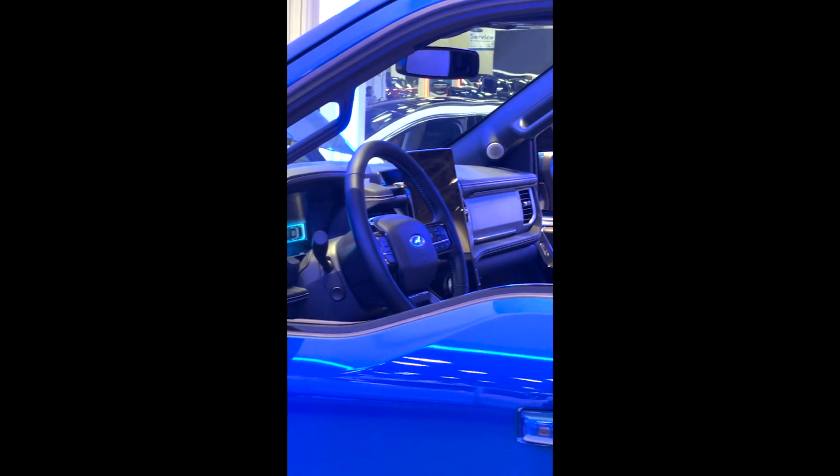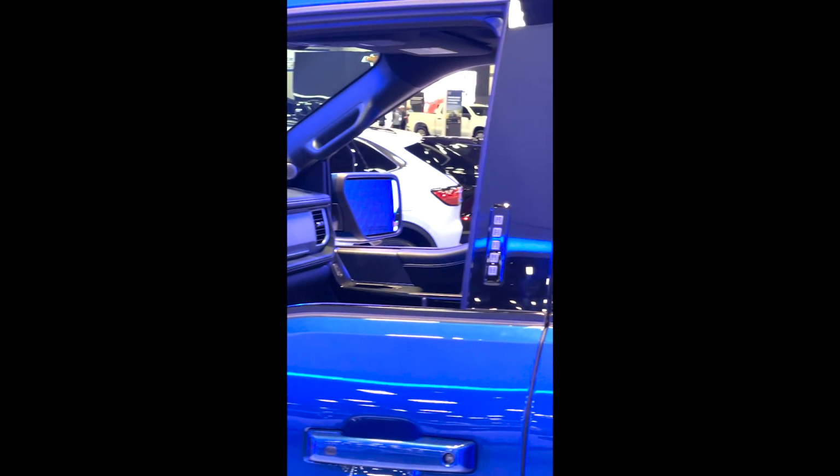You can't get into it right now. She sure is pretty. So there you have it, the Ford F-150 Lightning right here in the Dallas Auto Show.